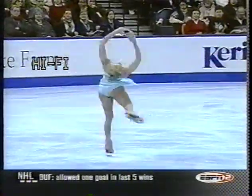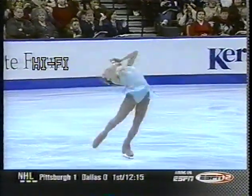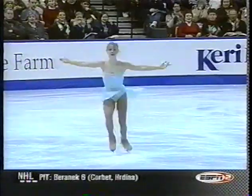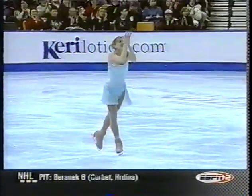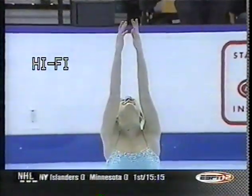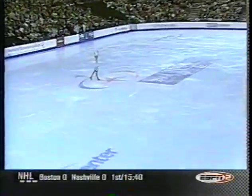Layback spin, probably one of the best layback spins of anyone. Oh, I'm so proud of her. That is wonderful. Good for her. She has skated a perfect program and really set the bar here in this ladies' competition. Hard to get much better than that, and we perhaps have never seen Angela Nikodinov skate better than that. Yes.